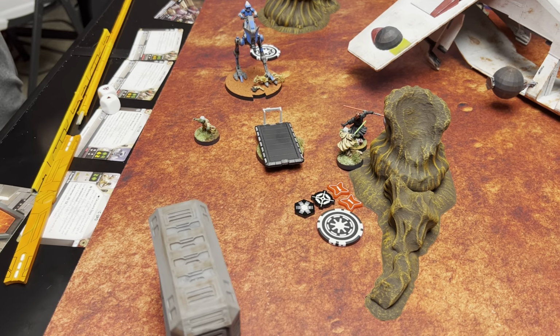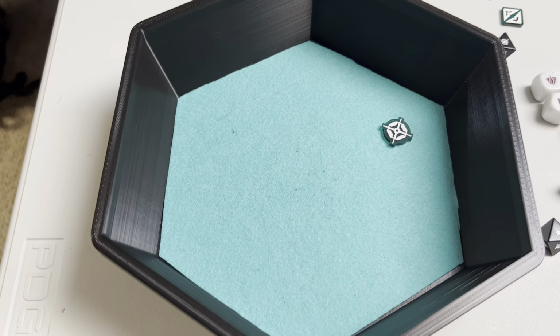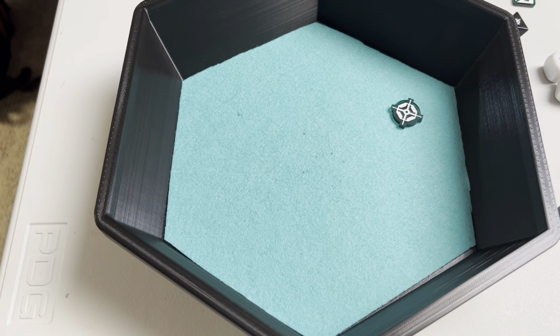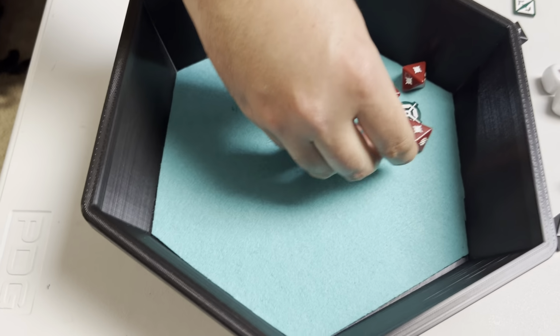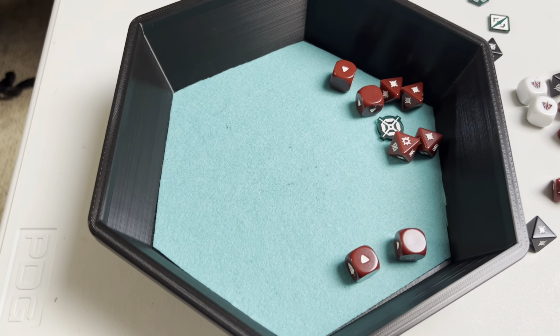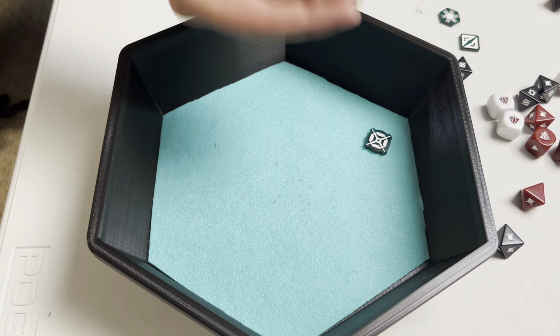Maybe chop Maul in half? You could very well give him some robot legs. Hopefully. Four red dice here. We have surge, two crits, and an aim. We get to do this attack twice. First one: it's going to be four hits. Pierce won't matter because he's immune to pierce. That's two wounds. We gain a dodge for that. Not that we need it, but we do gain one. Let's do it again.